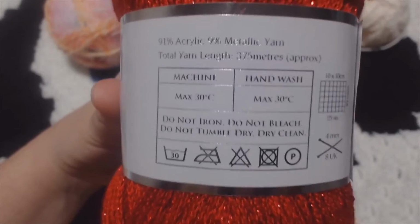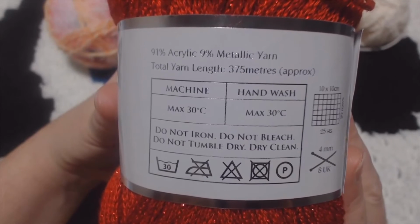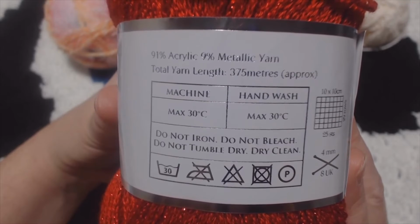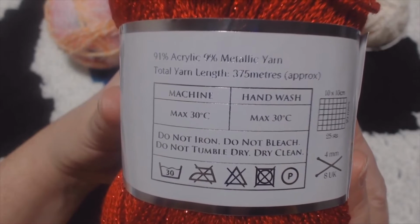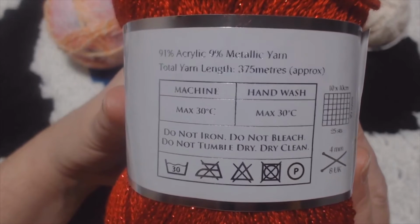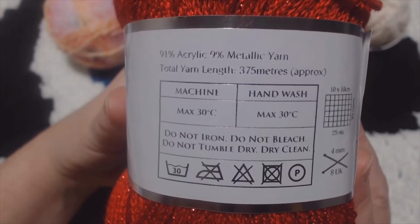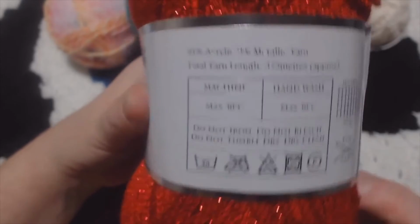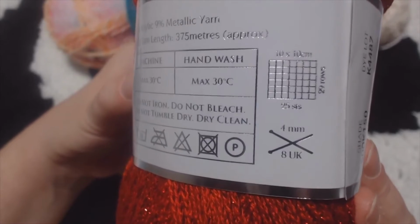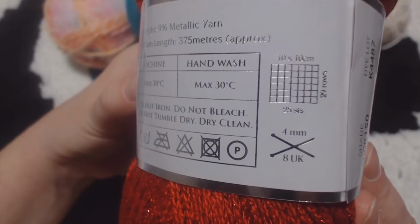Right, so this is 91% acrylic, 9% metallic yarn. Total yarn length is 375 meters approximately. It's machine washable at 30 or hand wash at 30. Do not iron, do not bleach, and do not tumble dry, but you can dry clean it. The hook size is a 4 millimeter, and in the UK it's an 8 UK.